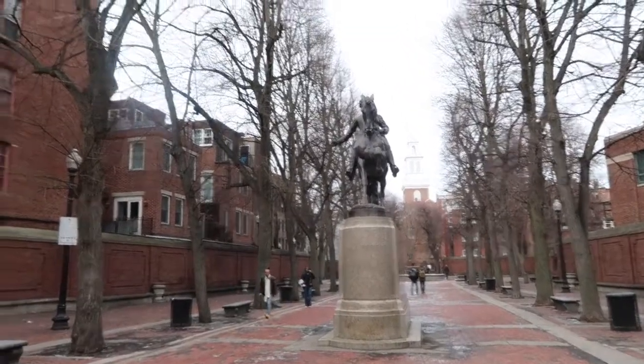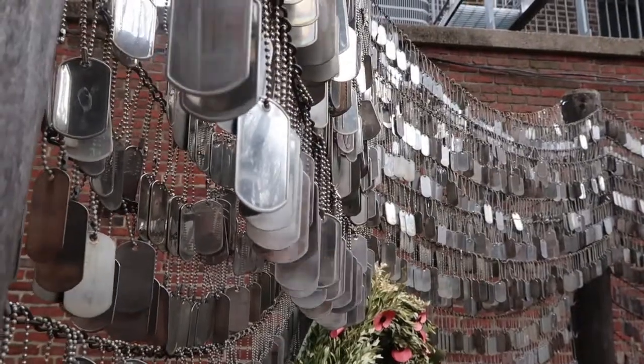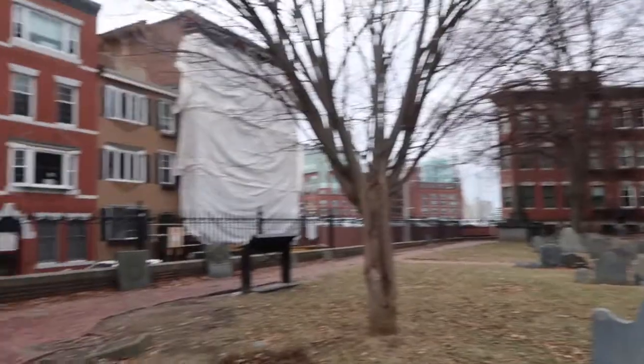So Jake, was Mike's Pastries all that it was cracked up to be? Yeah, it was awesome. It was really good. So we've been seeing everyone wearing their Patriots gear because tonight's a big Patriots game. Super Bowl game. Ooh, this looks cool. Check this out. Following the Freedom Trail. We came across another burial ground. Yeah, this one's cool. Which one's this one? Copps Hill.